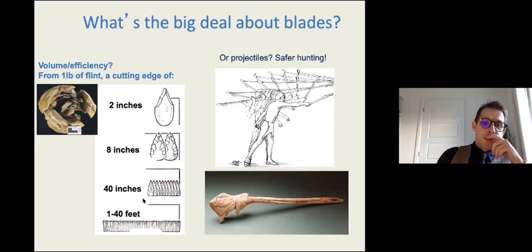If you look at raw material use with blade cores and napping of blades, your cutting edge is between 1 and 40 feet rather than the inches that you see before. So it really is about versatility and maximizing raw material use. And of course, these are linked into other developments around what Homo sapiens were doing in terms of producing more advanced projectile weaponry. So you've got the spear throwers here, which we typically see within the European record after the last glacial maximum, so sub 18,000 years ago.